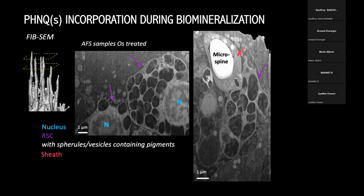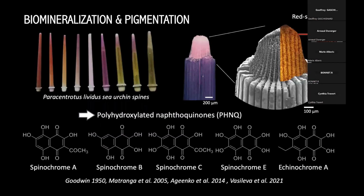And why? I don't know if it's because they interact. If we just look at the structure, it's this one which stays outside and this one which gets in. They're not so different. So I don't know if it would be chemical, because I would expect them to interact similarly with calcium carbonate.